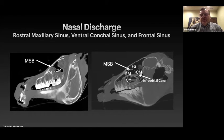This was the normal side of that horse, so we can see the infraorbital canal here on the sagittal view. This line is representing her septal bulla. Frontal sinus, caudal maxillary is back here, rostral maxillary is here, and then the ventral conchal is going to be on this side of the infraorbital canal.